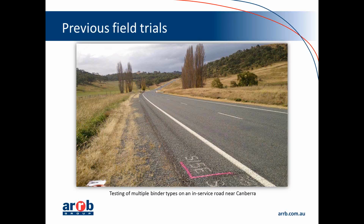The next thing we did was take the trailer out to a test site that's about 50 kilometres from Canberra, between Canberra and the town of Cooma. The reason we went to this site was because it is a binder test site where, along this road, they have used different types of binder in the surfacing, each binder type accounting for about 300 metres, and they put these different binder types end to end. So they're all subject to the same environmental conditions and the same traffic conditions, because there are no major turnoffs along this length.